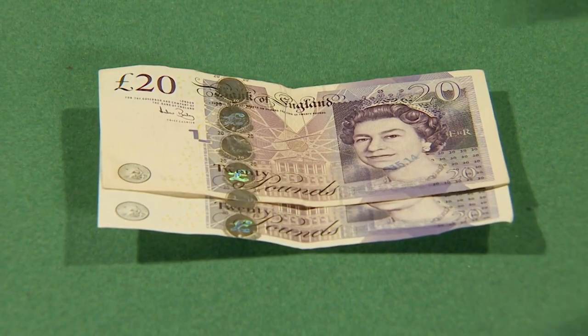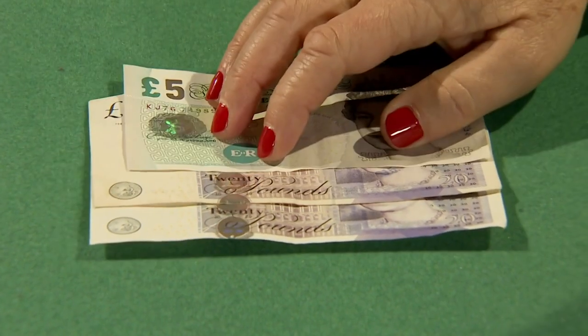Well, I have got a figure in mind, but... £40 isn't it, is it? No. I can do a little bit better. And it is a very little bit. You've got 45 on the table. What do you think?